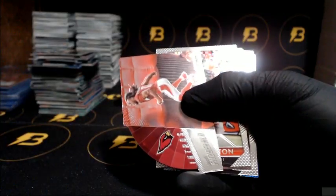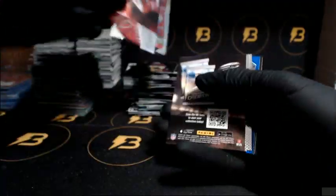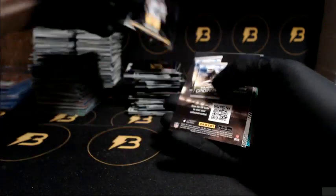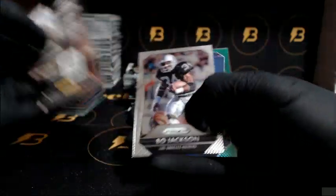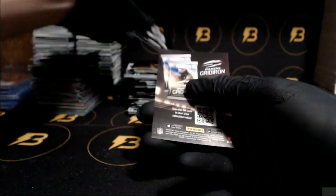We got Rowe. David Johnson, rookie. Got Martin. Get my piles mixed up here. Got Jennings for the Giants.